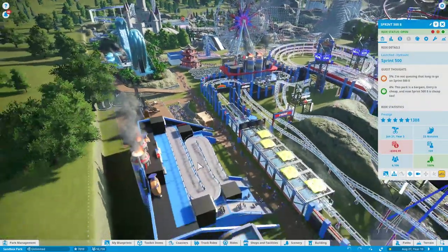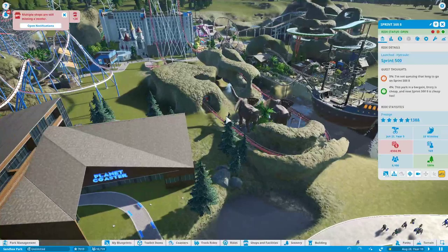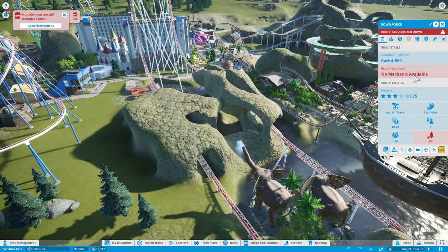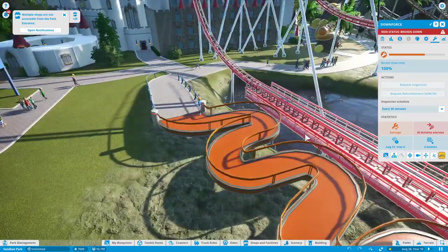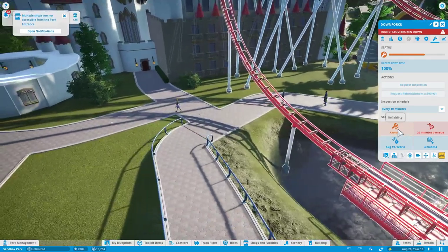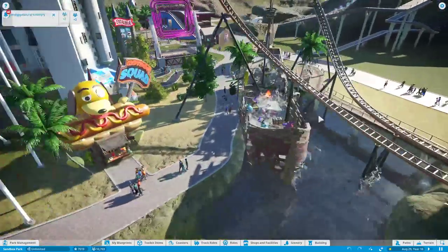There we go. I mean, that's most of the good rides. I still want to ride the track, so let's see if that's fixed. That's been giving me some problems. I am not too sure why. 10 minutes. I'm gonna fix this. I'm gonna make this a priority. And we'll get that fixed.